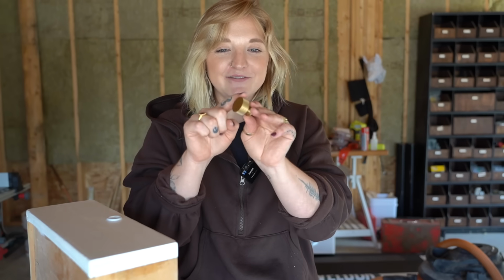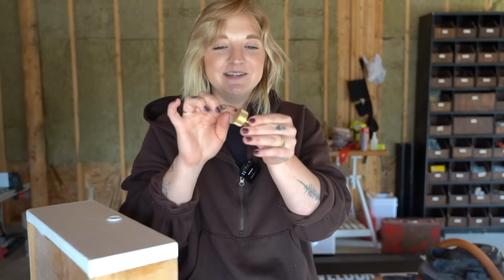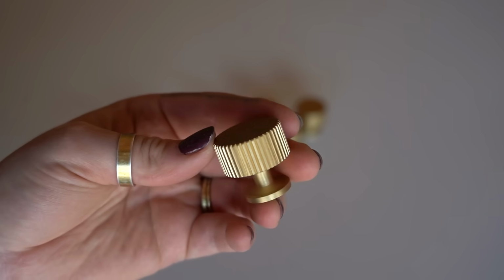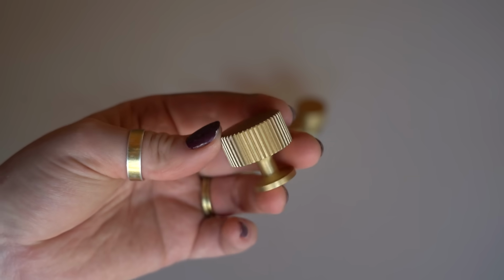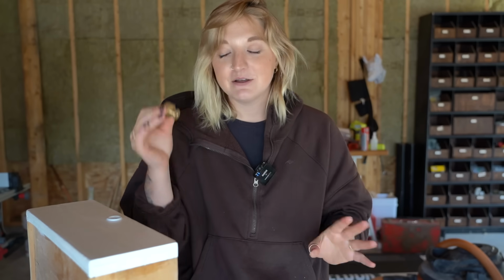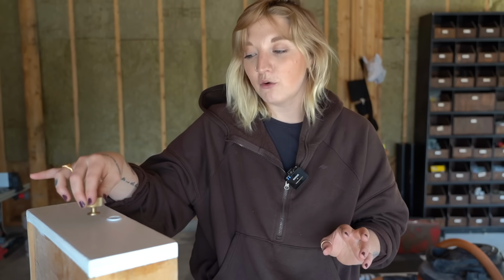So I went and found these really beautiful brass knobs. I love the little ribbed detail around the edge. It just gives it a little personality and it's really a solid knob. I'm kind of obsessed. It's super modern and I love that about these pieces. So I thought all of these can go on the drawer fronts.